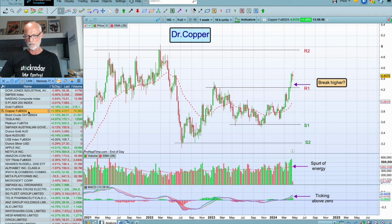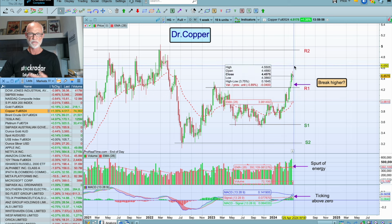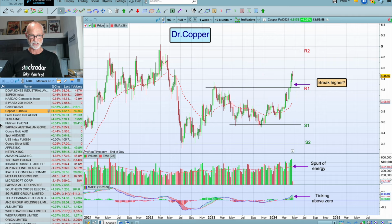It's holding quite well, that break there, so it's certainly got a mission to get back to R2, which would mean a cleaning out of this area here, which is a bit of a congestion phase, which has stopped it previously. But this time we're having a more serious attempt to get higher, and we see a bit of news on BHP last night about Anglo American. Looks like they might be ramping up their copper operation. So that's a good sign.